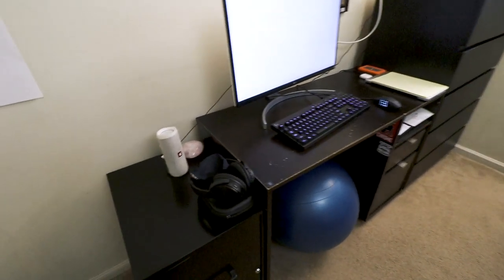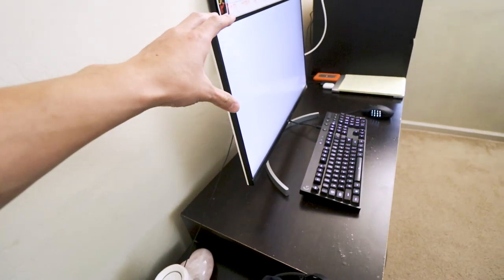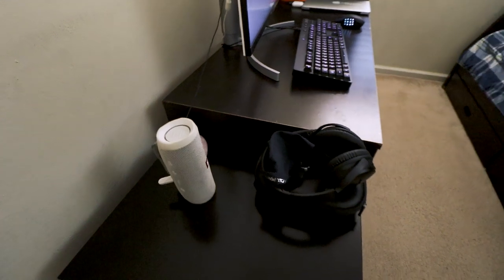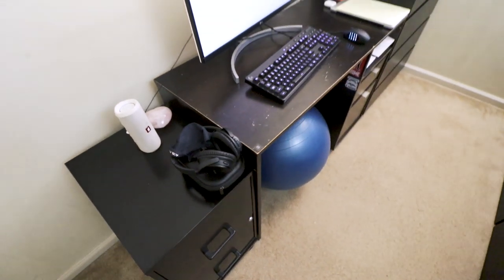Here we are. What I have for audio is a Bluetooth speaker hooked up to this monitor. I initially didn't have any speakers, so this is better than nothing. When I want to be extra introverted, this is where I go. Noise canceling headphones, they work perfect.